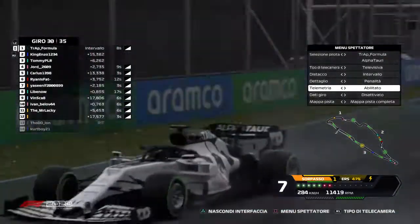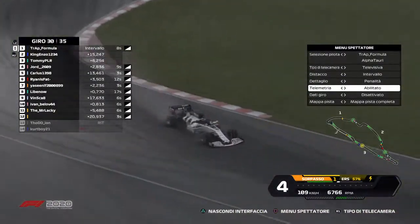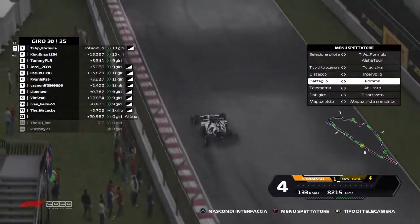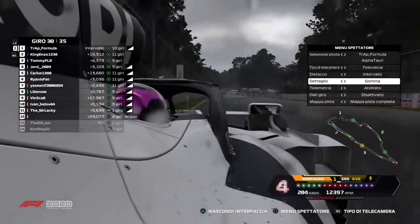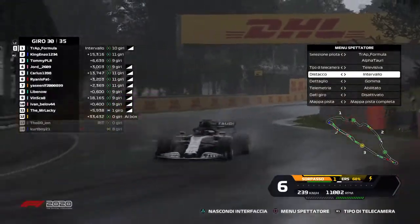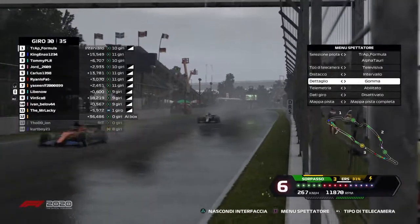We have someone pitting. I think it's Christoph. I don't know if he's going to retire or put on new Inters. Yeah, he puts Inters. But I don't know. There's some grip. There's some grip. Like Truck Formula is showing us that there's some grip against as well.